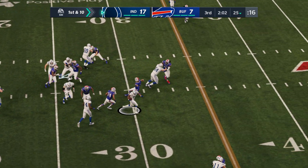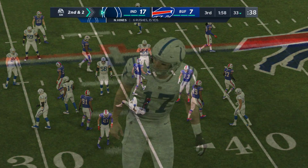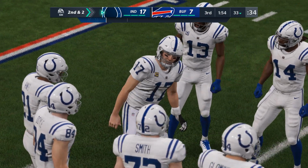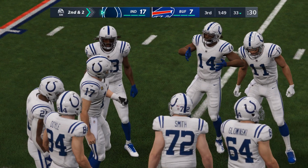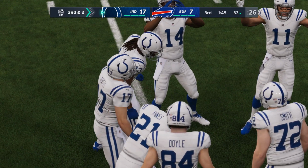They'll start on the ground with Hines. This will be stopped about 2 yards shy of the marker. 8-yard gain, 2nd and 2. Well, it's time for them to be good teammates right here. And what I mean by that is possess the ball for a little while. Get at least 2 first downs. Give their defense a chance to settle down a little bit after they give up a touchdown.